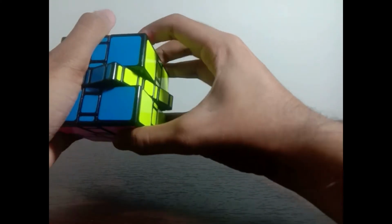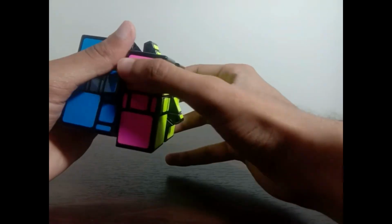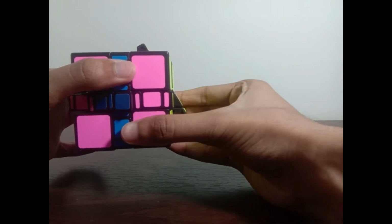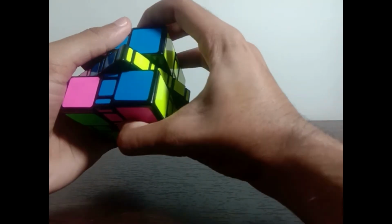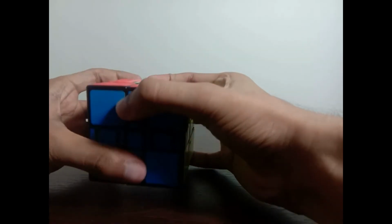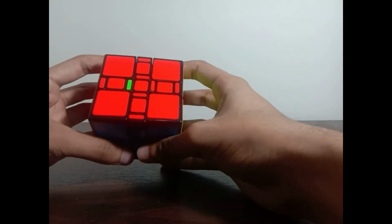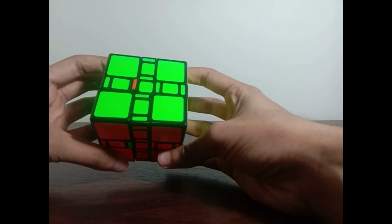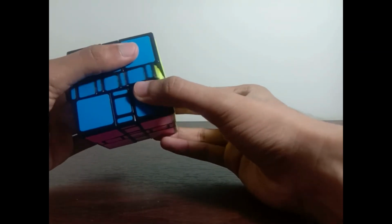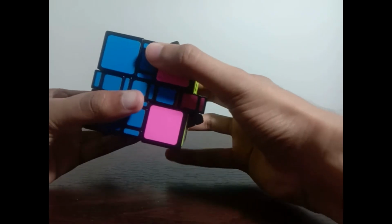And even when it comes to the solve, there are a lot of facets to this, a lot of steps in the solve process, simply because there are so many piece types. But even though there are a lot of steps, it doesn't really feel boring or repetitive, because we keep having to do something different. And I think that's why this is my favorite puzzle in my collection so far.